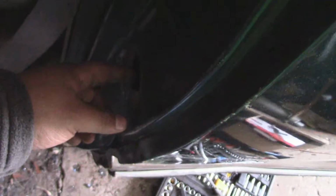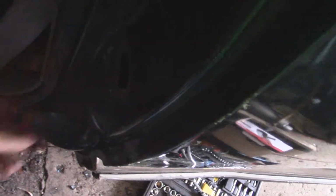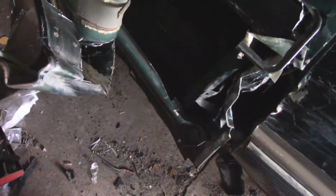Well, the door is off. That took quite a long time. I eventually found out that the striker is just a single little bolt, like on my C10 and my K20. You can't really see that well. That's where the striker was. I ripped the surrounding piece of metal out by accident. I didn't want to, but the door is open, and see, I went through quite a lot of trouble to get it off.